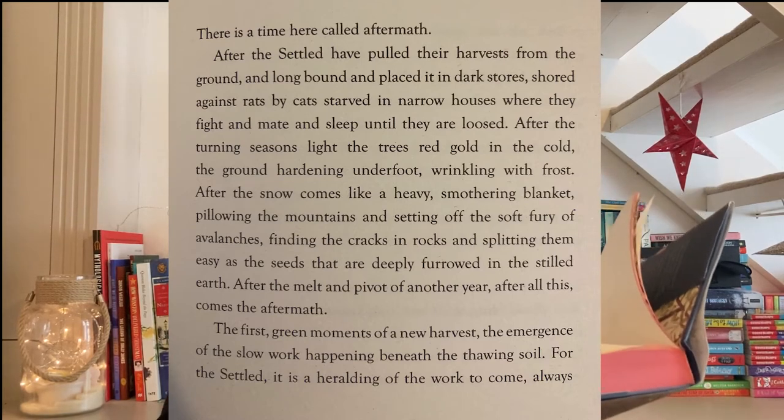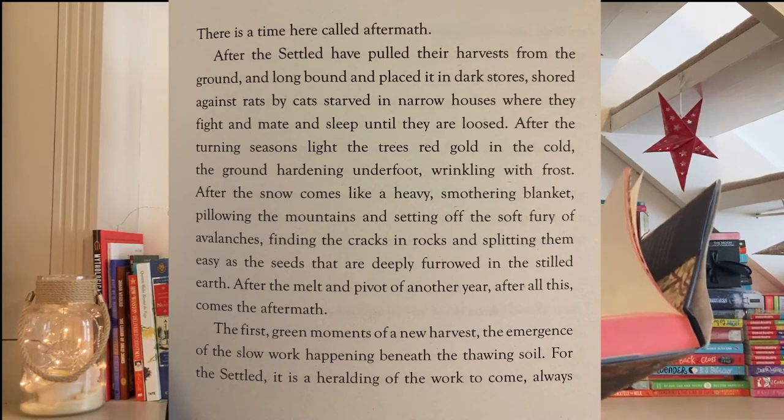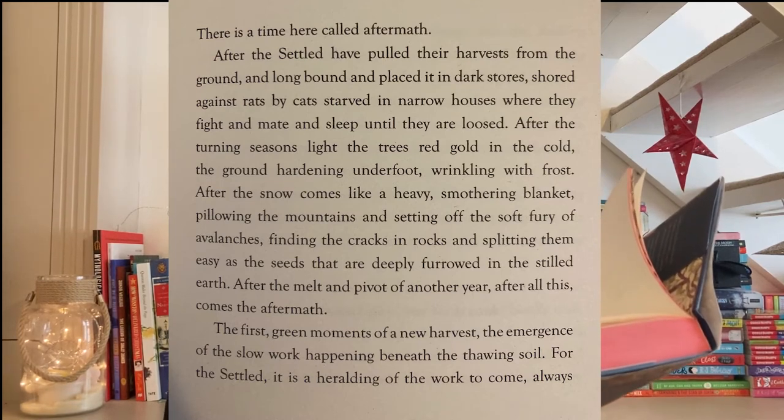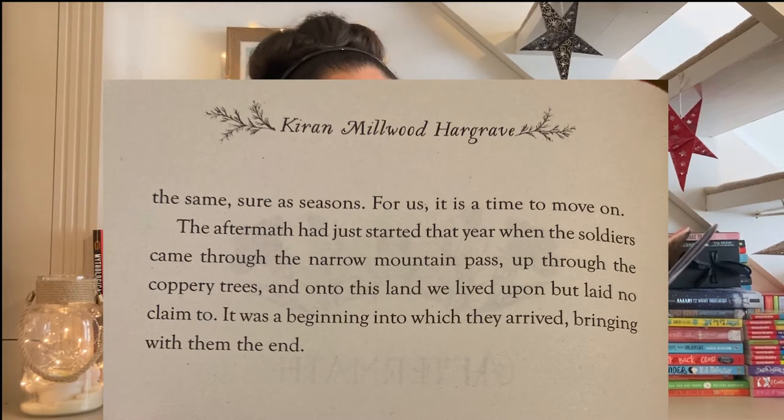The first green moments of a new harvest, the emergence of the slow work happening beneath the thawing soil. For the settled, it is a heralding of the work to come, always the same, sure as seasons. For us, it is a time to move on. The aftermath had just started that year when the soldiers came through the narrow mountain pass, up through the coppery trees, and onto this land we lived upon but laid no claim to. It was a beginning into which they arrived, bringing with them the end.